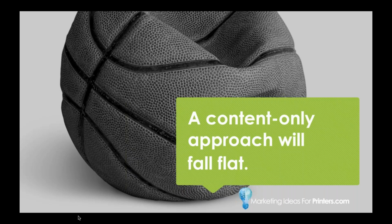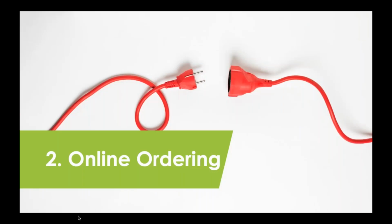That's because content here is not the end goal of this plan. Selling more printing is the goal. That's what we're trying to get them to do. To do that, we have to have the other prong to give you that maximum selling power. So let's look at that one now. The other prong, or the essential piece you need to sell more printing, is online ordering capabilities.